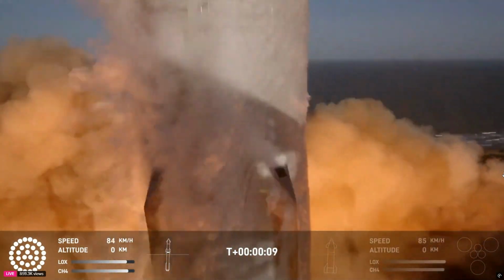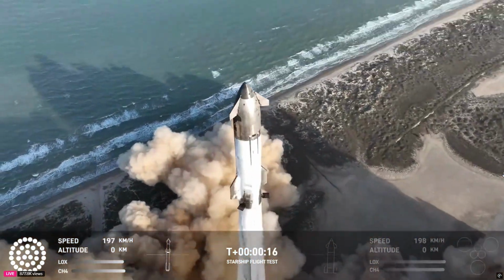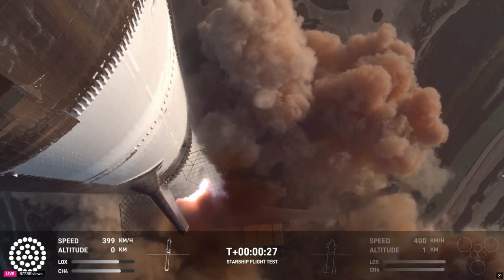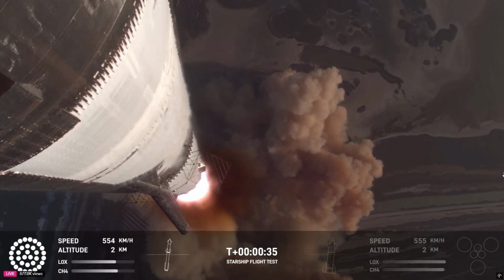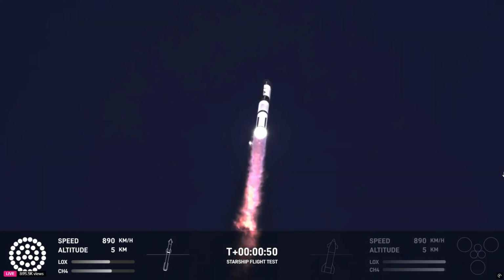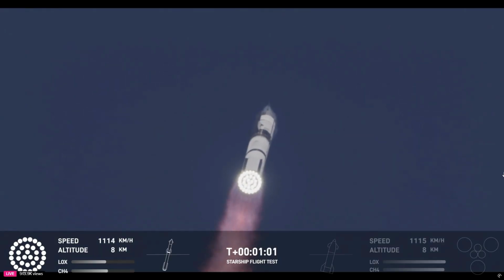We got the vehicle pitching that range. A little over 40 seconds into the flight. We are seeing 33 out of 33 Raptor engines ignited. Boosters pushing us downrange over the Gulf. Next milestone coming up in just under 10 seconds is going to be max Q, that max aerodynamic pressure.